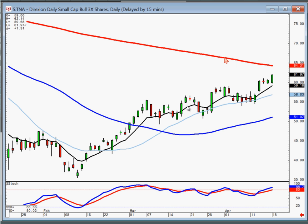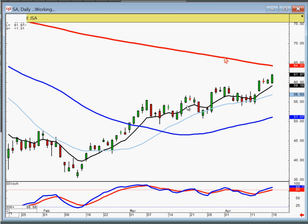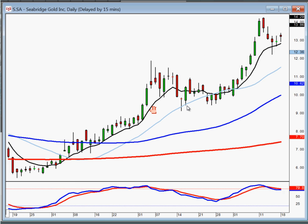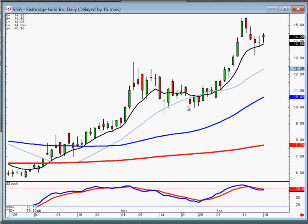TNA, we did just stay long. Oh, I think, whoops. No, that's Seabridge Gold. Yeah, and that's a very good looking J-hook pattern. I'm trying to think of what belt holds we had recently.